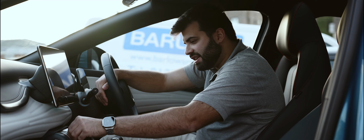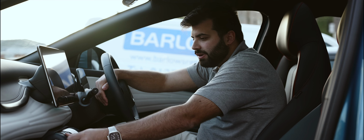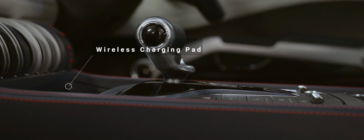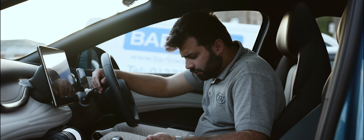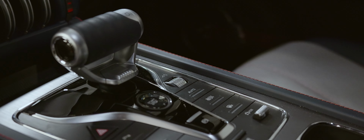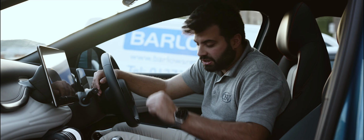Underneath it, you'll find these air vents with this interesting design. So obviously that's to turn it on and off, plus that you can change the direction. From there, you have a wireless charging pad. You have your gear selector, which is really satisfying to hold, I would say. From there, you have your start-stop button, your electronic parking brake, and you also have a volume knob down here. There's your drive mode selector. There's also the snow mode, plus a few other buttons to control certain functionality, including the 360 camera.